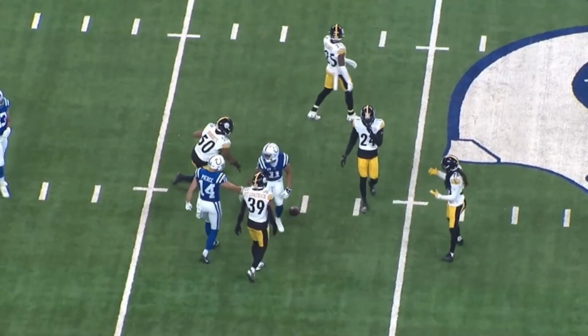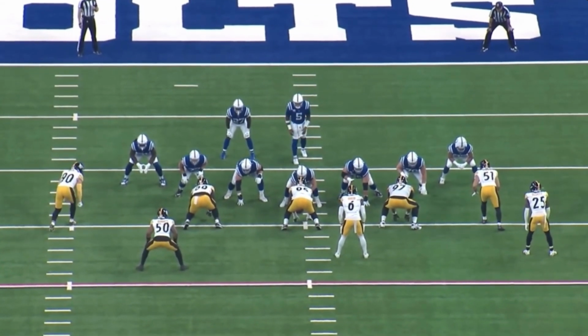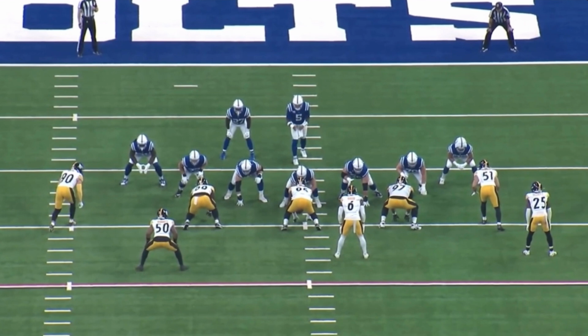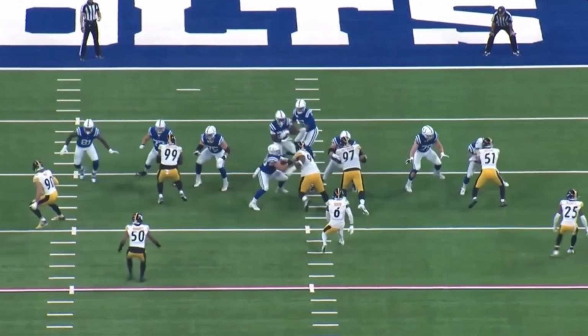And you get the end zone angle here, and you're going to see it even better. Landon Roberts here, he's going to be dropping back into that hook curl zone. Patrick Queen, he's going to be doing the same thing. They're both going to be going in their own zones. And then TJ Watt right here, he's responsible for the flat. So he's going to go out into the flat and cover that area. And I mean, this is what happens sometimes with cover 3.